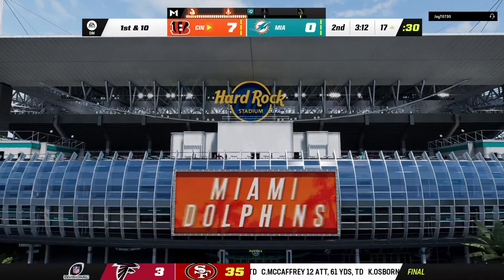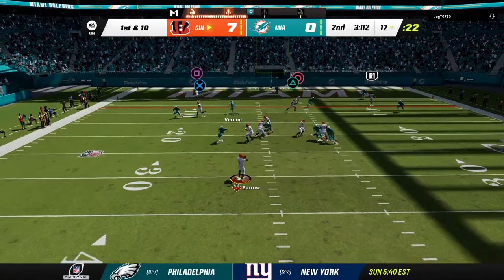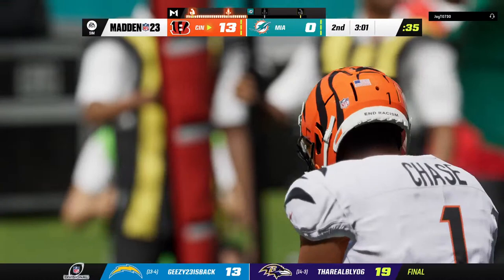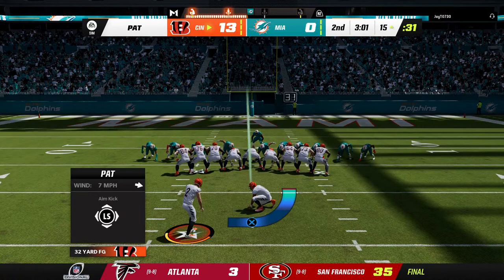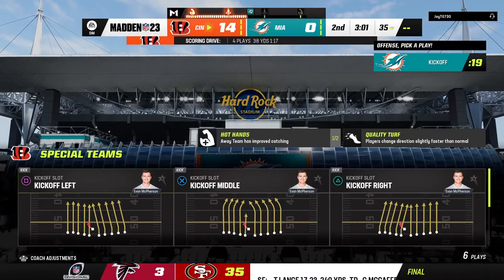Here we go. So from the 17 now, here's a first and 10. Here's Burrow. Steps away to his left. That's to Chase. He's got it. Touchdown, Cincinnati. Ja'Marr Chase with his second touchdown here in this first half. And the Bengals go up by 2 touchdowns. Extra point by McPherson, up and good, and it's now 14-0.